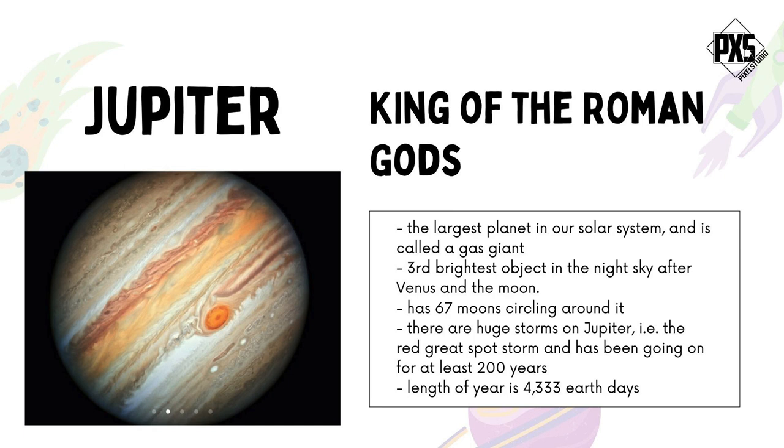It is also called the gas giant because it is made of gas. The familiar stripes you see on your screen here and the swirls are actually cold, windy clouds of ammonia, water, a bit of water floating in the atmosphere. Also hydrogen and helium, H and He. It's the third brightest object in the night sky after Venus and the Moon. And you can see it if you know how to spot it using your naked eye.